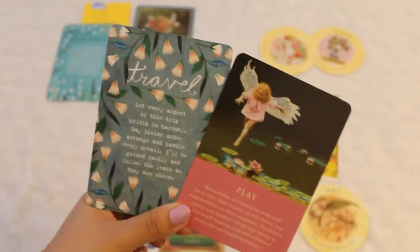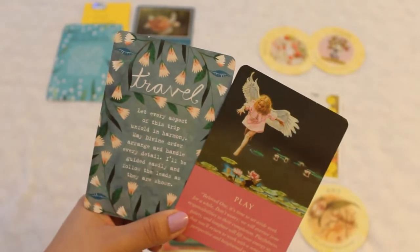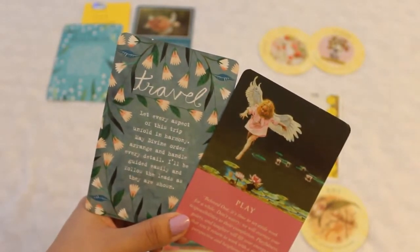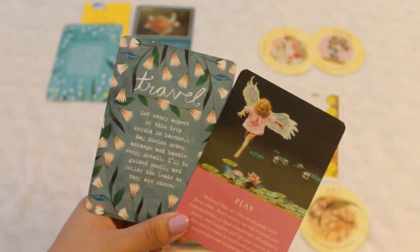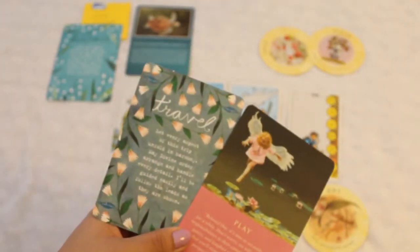The possibilities are endless. So yes, I feel like for you guys for August 2019, love is not going to be where you want it to be, but it's going to allow you to focus your attention on something else. Okay, you guys.